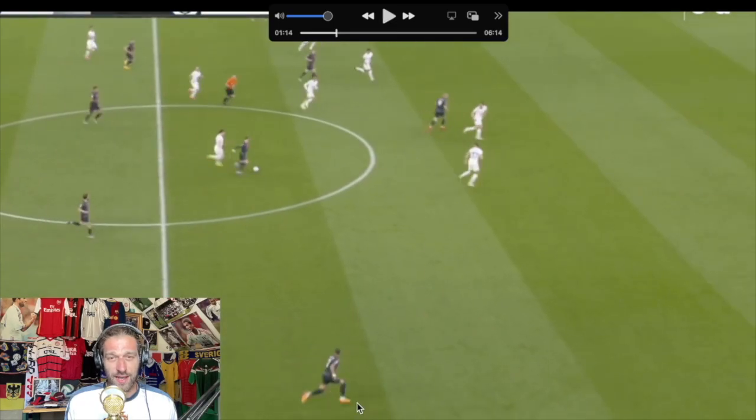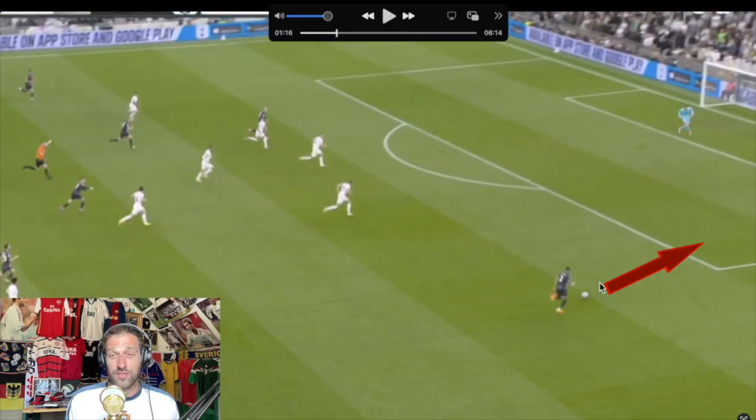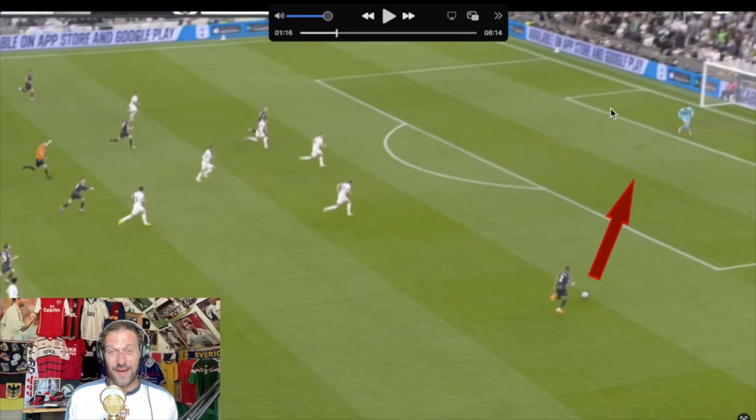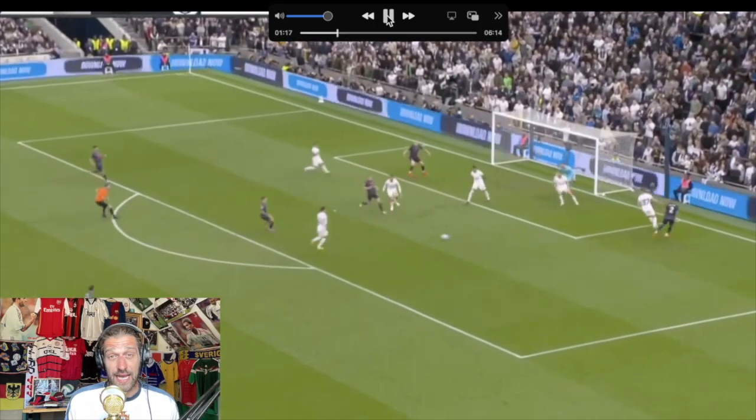Foden turns. Up comes Walker. The ball is through. Walker's first touch is straight. If it is towards the goal, he might actually be able to get a chance on target himself. Instead, he does the typical right back thing, which is just drive straight towards the end line and look back. Spurs do well to recover and transition, and they're able to clear the ball.